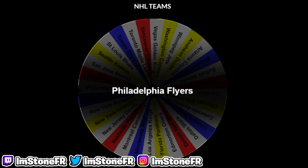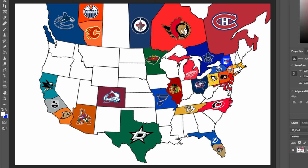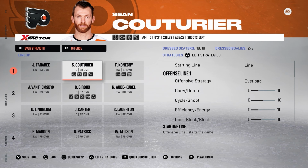With the very first spin on the wheel, the Philadelphia Flyers are up first, and they're taking their town southwest, and we're going to see our first matchup early on with them taking on the Pittsburgh Penguins. Looking at the Philadelphia Flyers forward core, we're seeing a bunch of legends returning to the team in Claude Giroux, Jeff Carter, and Patrick Maroon, just to name a few.